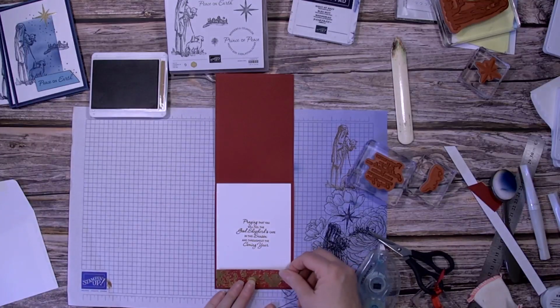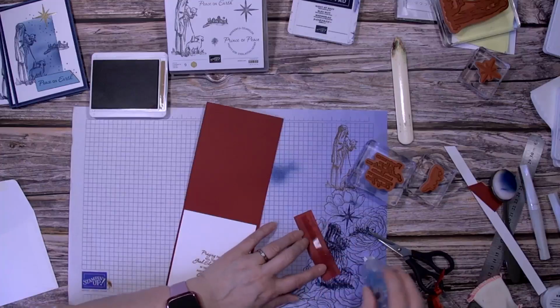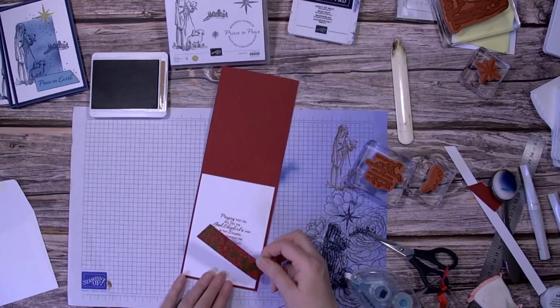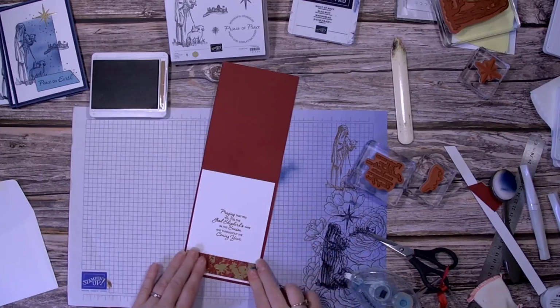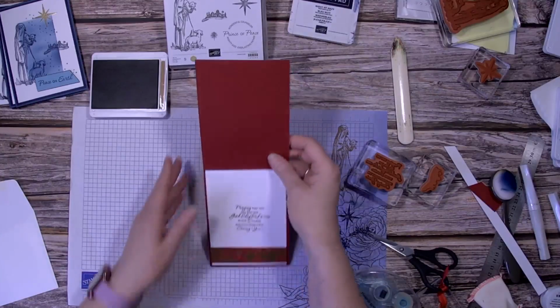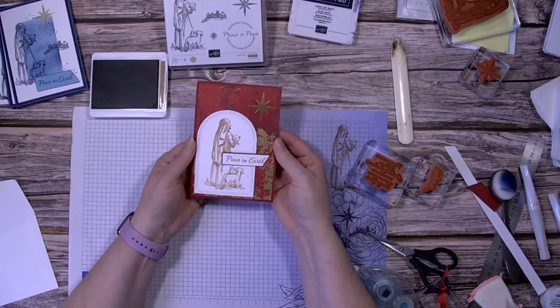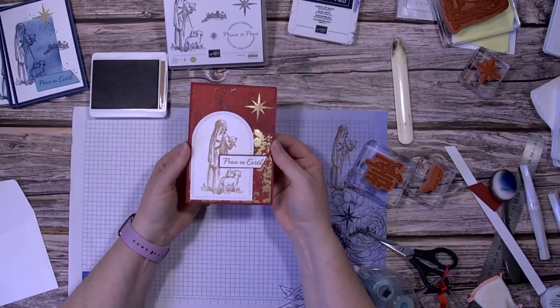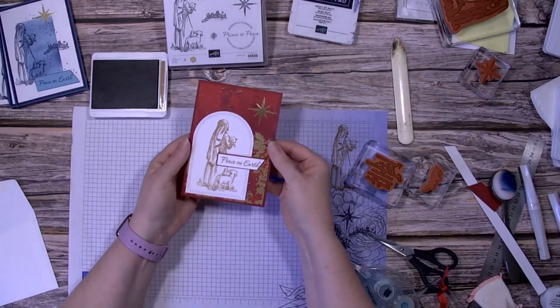And I think I'm going to put that at the bottom. There we go. That's better. I like that one. So another simple type of card. Bit of heat embossing, obviously. But I think that's good.